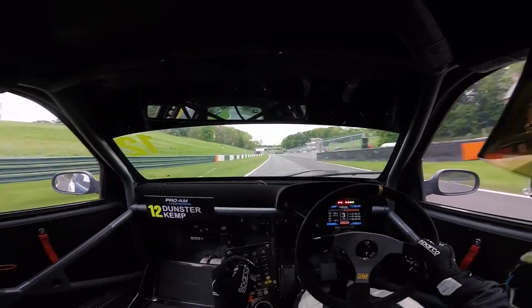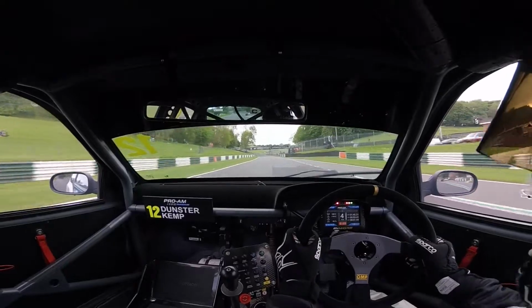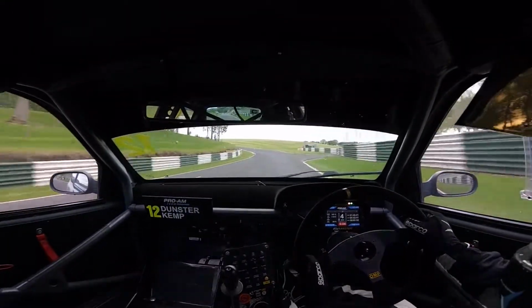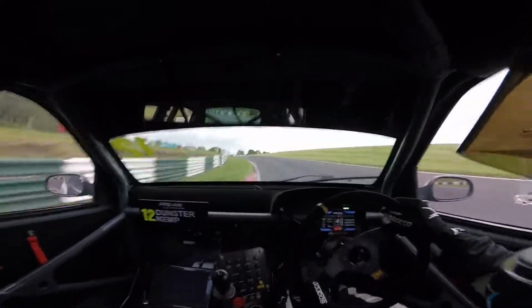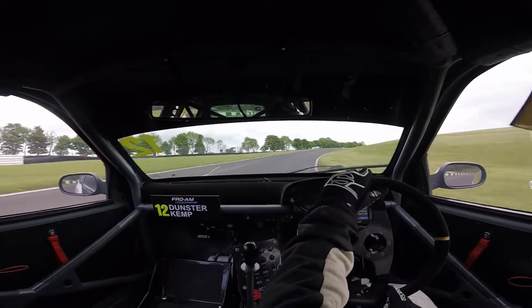So there's a lot of pit stops happening around this time, so you can probably hear me just about talking away, and I'm just asking Scott on the pit wall for an update about where we're sat overall and what the gaps are and what I need to do lap time wise to try and close up any gaps in front.